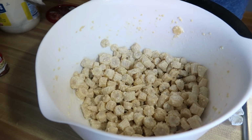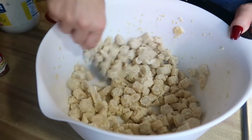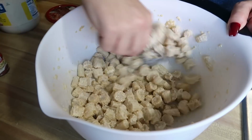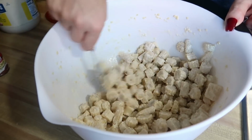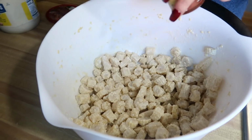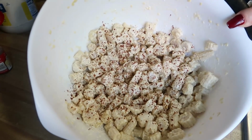I'm just gonna try a piece. I think just a little bit more mayonnaise. So it's gonna be a total of 3 tablespoons of mayonnaise altogether. Start off light with any of your dressings, guys, because it's so much easier to add than it is to take away. Okay? Then we're gonna take some chili powder. And that's pretty much how it looks, right?